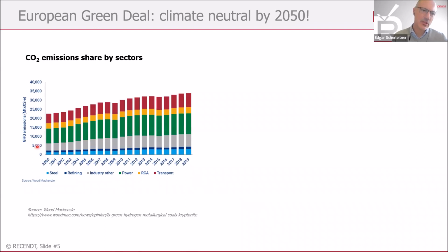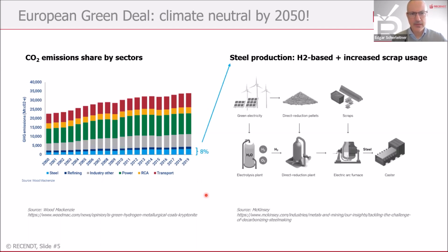And if we have a closer look at the greenhouse gas emissions by sector here, you see the main cause is still the power production, transport, and also the industry. But the blue part that you see on the bottom here is only the steel production. And these are 8% of the global greenhouse gas emissions. So the steel production has a great challenge.